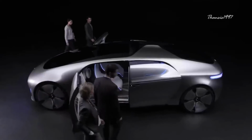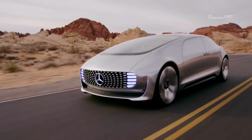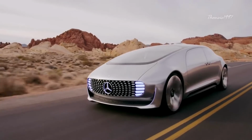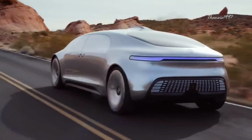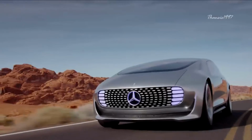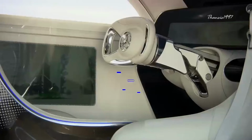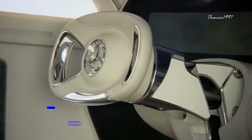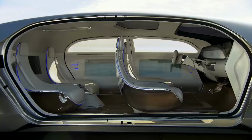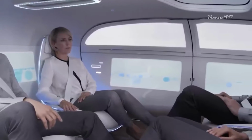Getting in is also easier thanks to suicide doors. Running on pure electric power and hydrogen fuel cell, the car can theoretically cover 560 miles before you have to recharge and refuel, especially if you let the car drive itself and use the recommended setting. When you do that, the steering wheel collapses into the dashboard. The front seats can slide and swivel all around, so everybody talks to each other in a face-to-face situation.